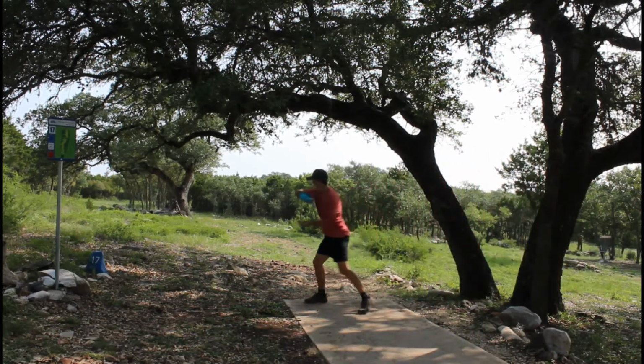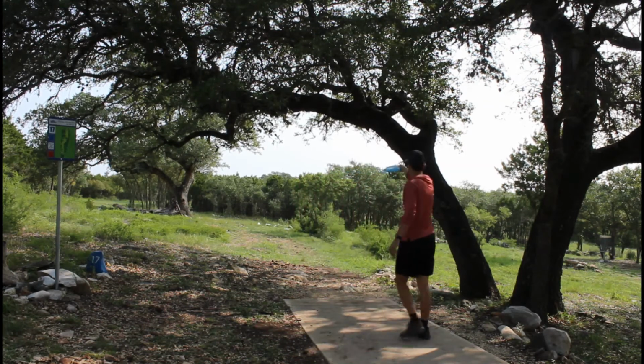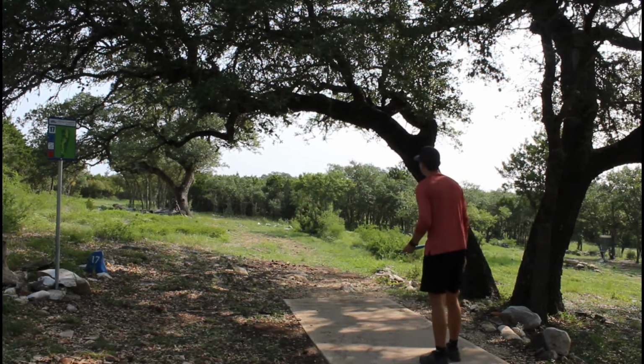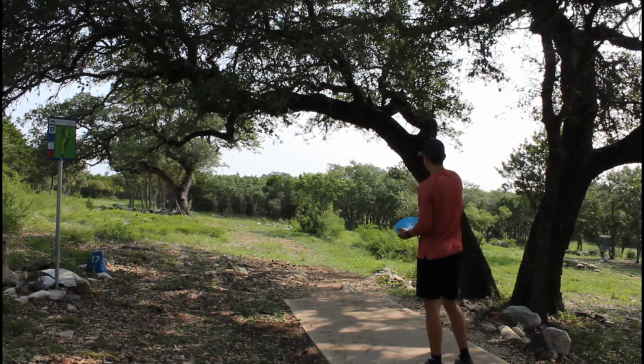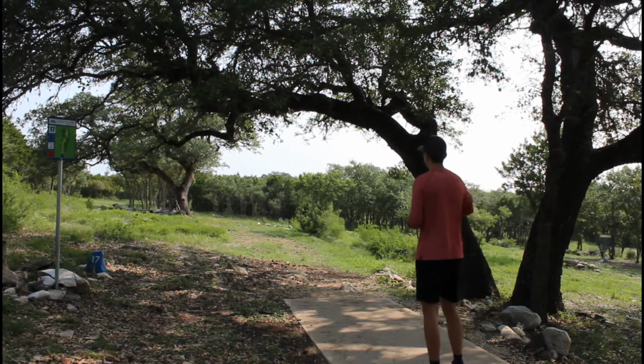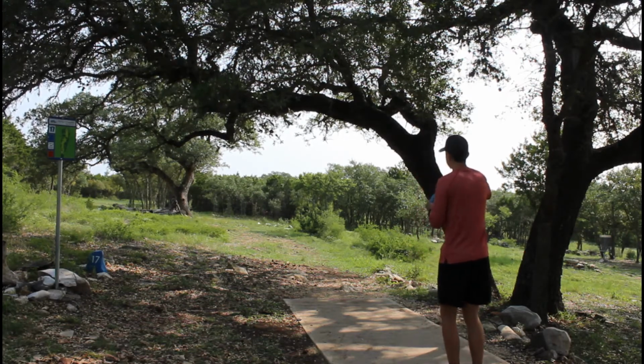Probably just do that 360 on the hyzer. That's kind of a... you have to throw over the top. Oh, I know. So if you don't get it all the way left, there is a big cove on the right once you get over those trees.